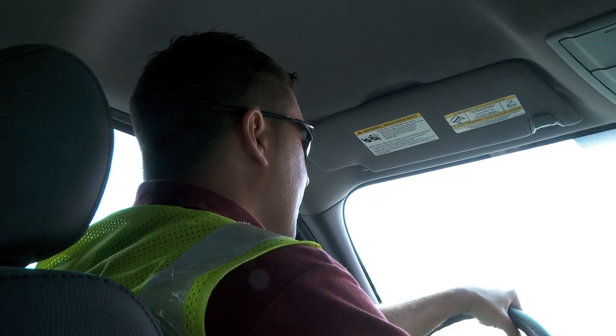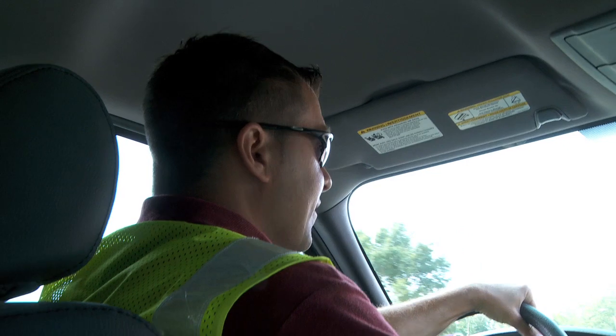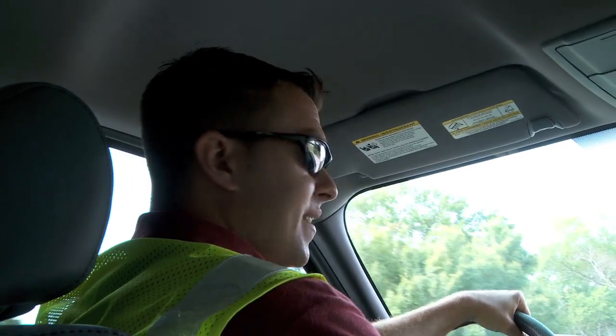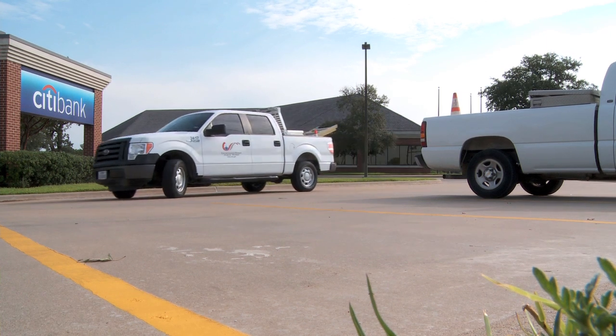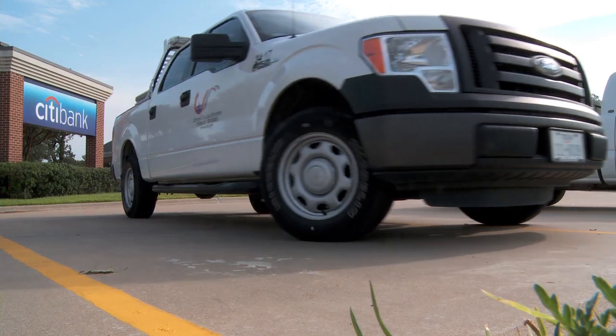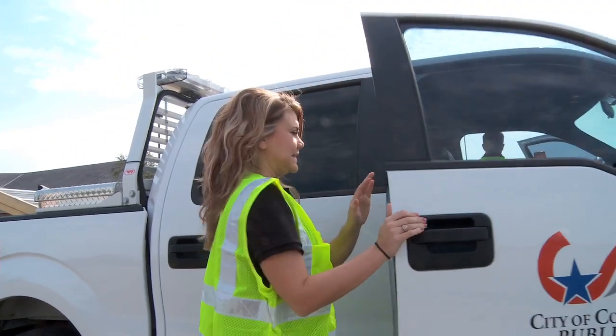How many traffic signal cabinets are in the city of Cald Station? We have a total of 75 intersections in the city, which means we have 75 cabinets that we have to inspect every month. Park off to the side, because we typically spend 10 to 15 minutes doing maintenance, and we don't want to be out in the roadway holding up traffic. So we try to get out of the road and park on a sidewalk or whatnot.